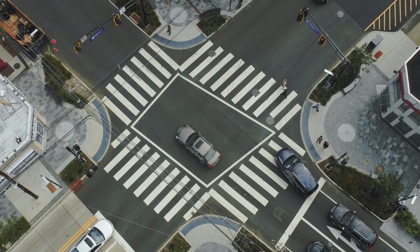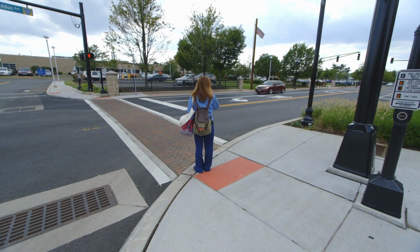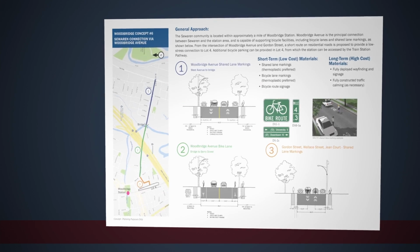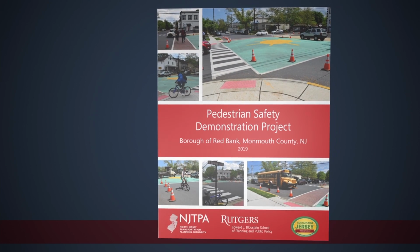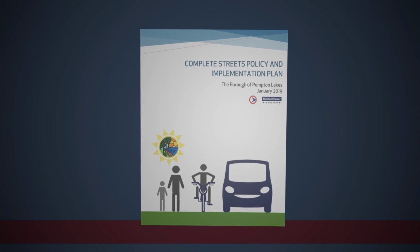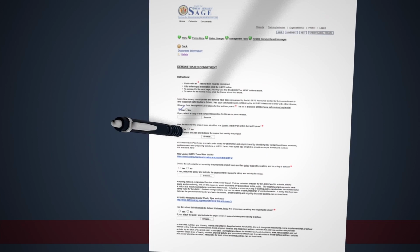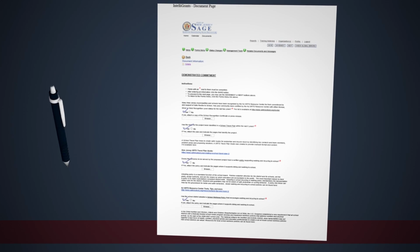Implementation was the next step in the evolution of the Complete Streets movement in New Jersey. Typically, after a policy was adopted, a community would seek out or develop planning and design documents, checklists, and supportive policies, including area plans, additions to master plans, or specific Complete Streets implementation plans. NJDOT and Complete Streets stakeholders offered both technical assistance and funding incentives to lay the supportive framework for implementation.